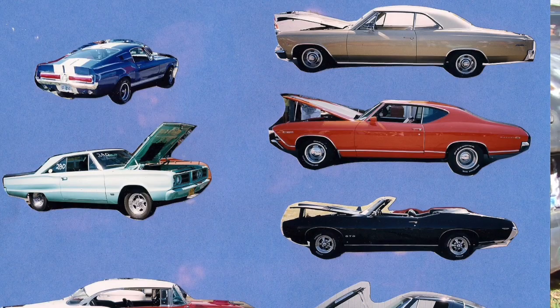The 1950s, when cars got longer, lower, and significantly more powerful. Oh, and there were fins.